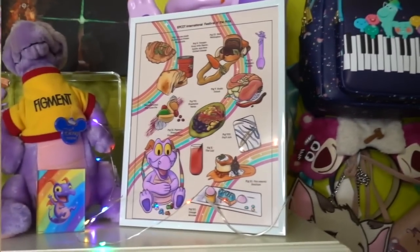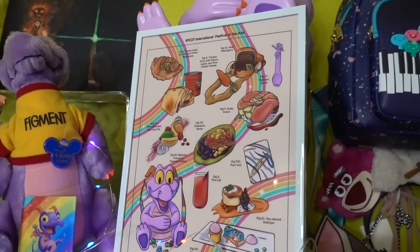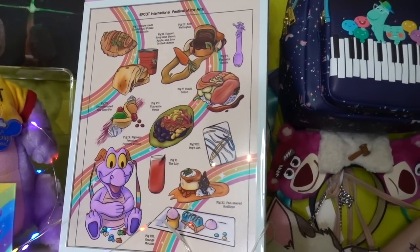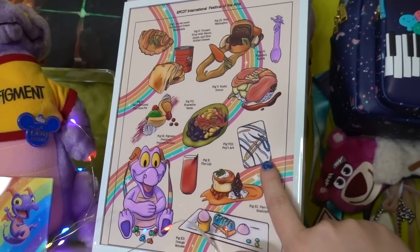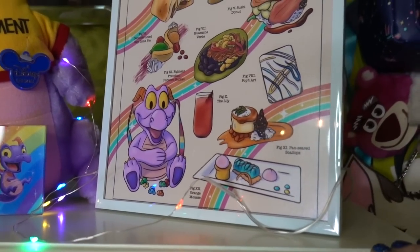Now moving up to the Figment shelf, this is such a cool piece. So Jay Feldman Art, I will link her down below. She does a lot of these types of pieces that showcase the different treats and different things at the festival. Of course, I had to get Festival of the Arts. We always love the pop art. Pop Tart, we have the Figment popcorn bucket with his rainbow popcorn at the bottom.